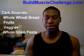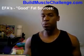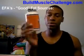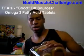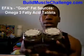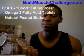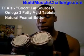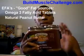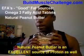And now last but not least, I'm going over my essential fatty acids. Number 1 is this guy. This is my number 1 source, omega-3 fatty acid pills. And number 2 is natural peanut butter. The other stuff like Jif and Skippy is good, but it has a lot of bad fat and bad carbs in it. So I get it from this. This is also a good source of protein, but particularly good fatty acids.